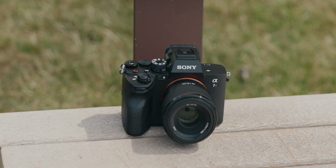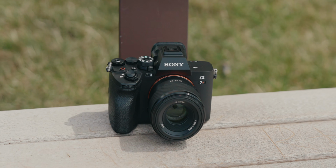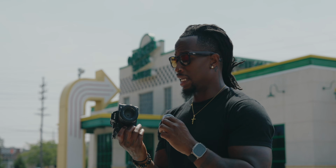A few things about this lens. First of all, it's the cheapest full frame lens I've ever used. Second of all, it's old, so that means it's got a very, very old and slow autofocus motor.